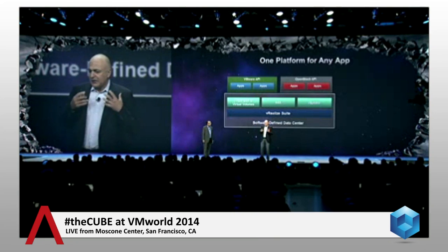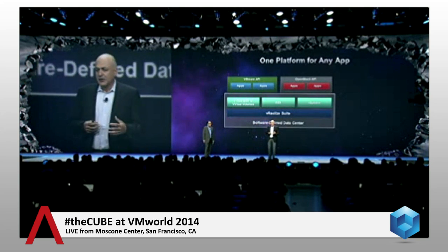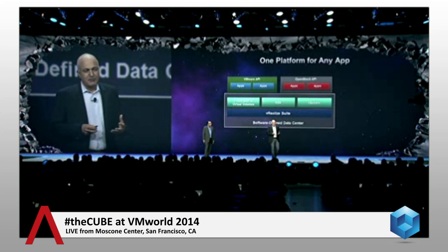So again, SDDC is one platform for any application. Today, you can run standard enterprise applications and use VMware APIs to manage them, or as Pat mentioned earlier and as you mentioned earlier, you can use OpenStack APIs to manage them.